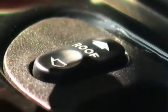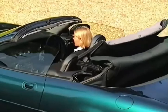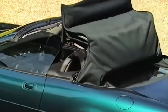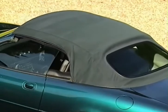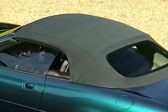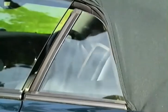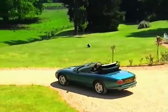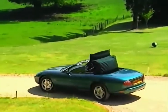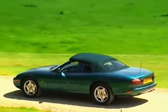When closing the hood, remove the cover and press the front of the roof switch. The audible warning sounds, the front window glass drops slightly and then pushes up into the seals when the hood is closed and latched. An audible warning sounds again before the rear quarter glass moves up into position. The hood can be opened and closed at speeds of up to 10 miles per hour. For further information, please read the driver's handbook.